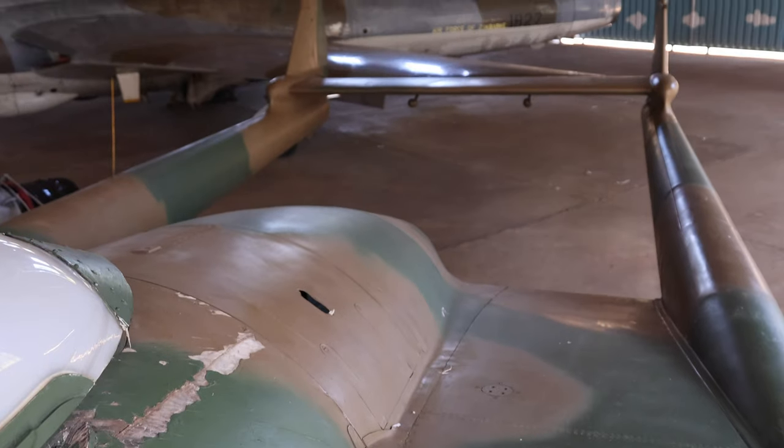While wandering around and looking at all this equipment and aircraft, I actually find it a little bit sad in a way.